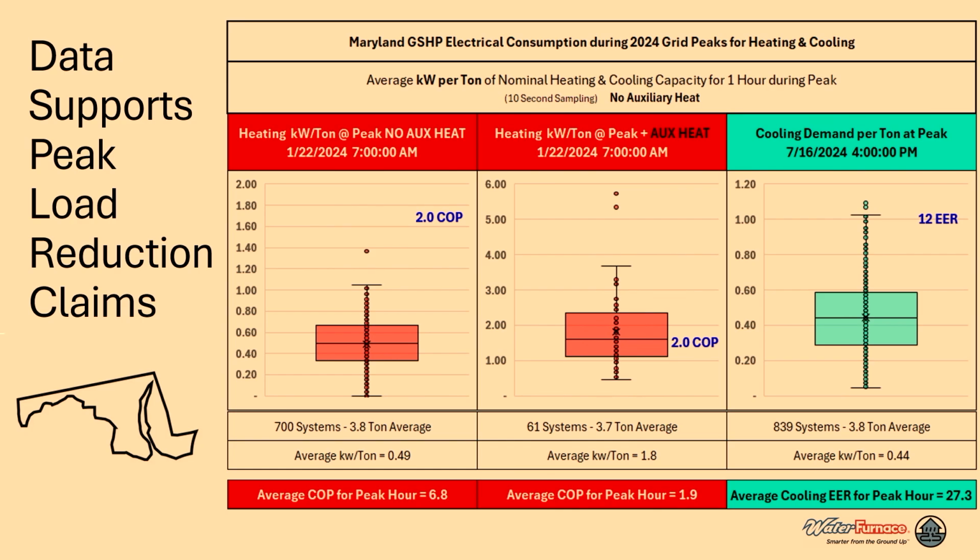So in the cooling mode, of course, we did real well on the right there with the EERs extremely high, using just over 0.4 kilowatts per ton and showing an average cooling EER in Maryland of 27.3. So, wow, it's not just in Indiana, and it's not just in California, it's across the map we're finding these results. Okay, I've got to wrap up real quick here.